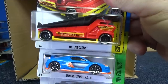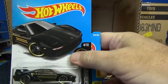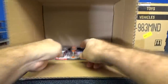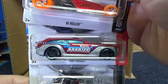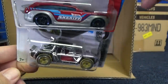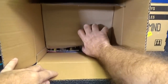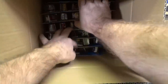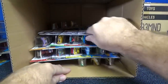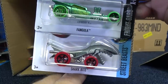Another embosser. Hey, there's the Renault Sport R.S. We'll pull that out. Acura NSX again. High Roller. HW Pursuit and Bull Whip. Careful. X-Team, Fangula, and Sharkbite.